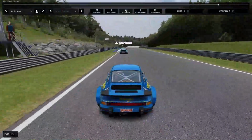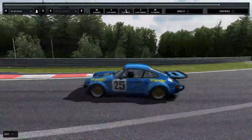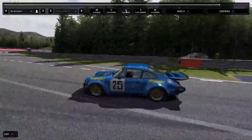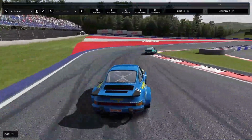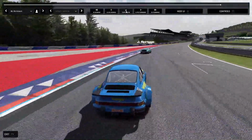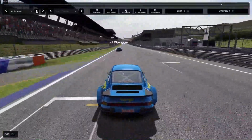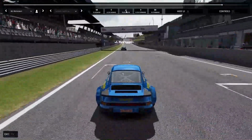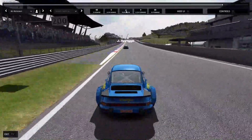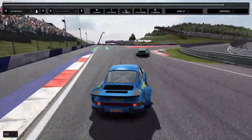I'm sorry, it's Joe's. I don't know how to say that word, though. John is taking down that position. It looks like he's going to keep it unless Matty Renault has something to say about it. Coming into T1, the Niki Lauda turn.